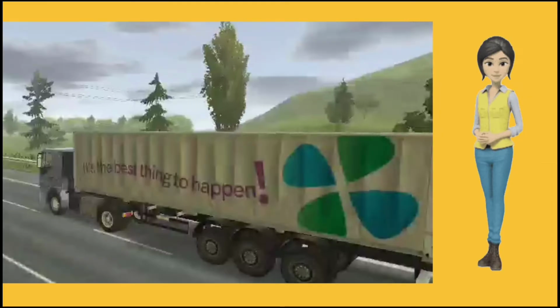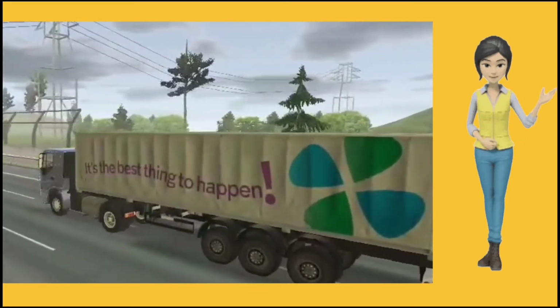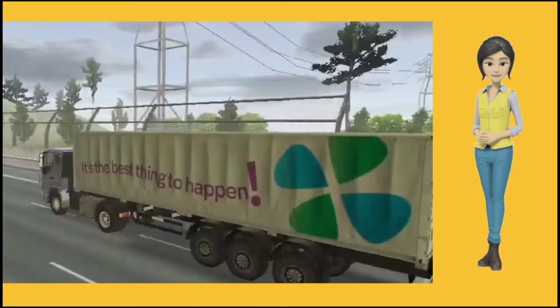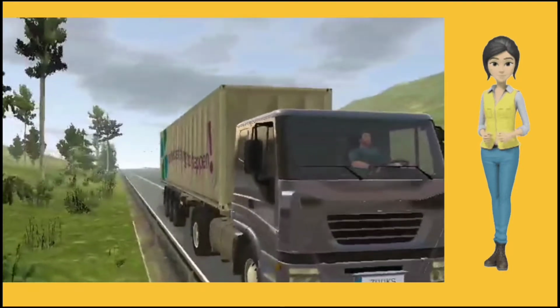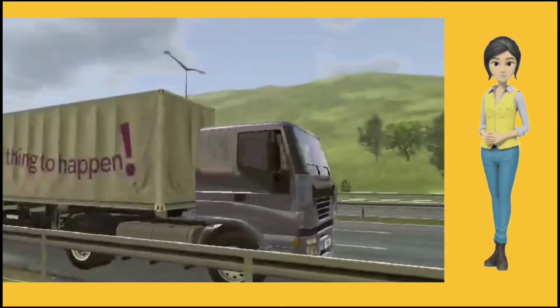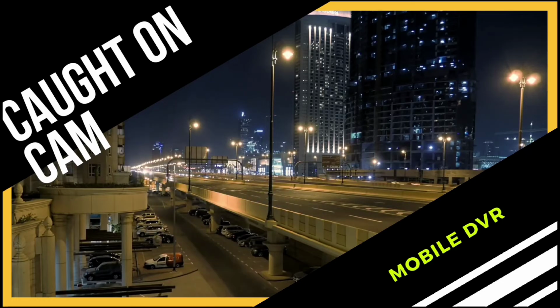A Mobile DVR footage is useful for business transportation because the product being transported can be more valuable than the vehicle itself. As a result, it is advised that a Mobile DVR be installed in each truck for load and vehicle protection. Nevertheless, having a Mobile DVR is not just for recording road accidents. It can become less serious than that. Just like these videos caught on cam.